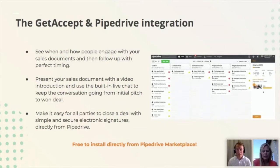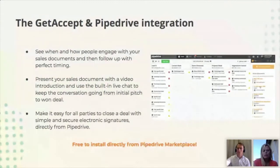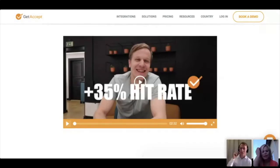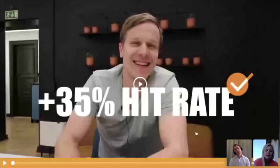And this is something you find from your marketplace, and it's free to install, but we will come back to that also later. And now we're gonna watch actually one movie and have just some short bullet points about 2 success cases who use these tools combined. Vino is a data tool, and now we're gonna hear about how they have succeeded with GetAccept and Pipedrive.